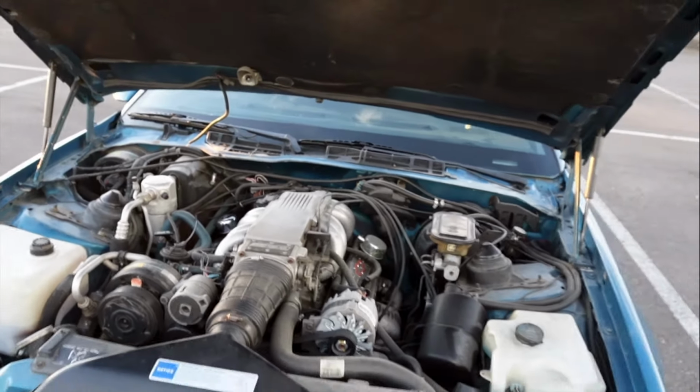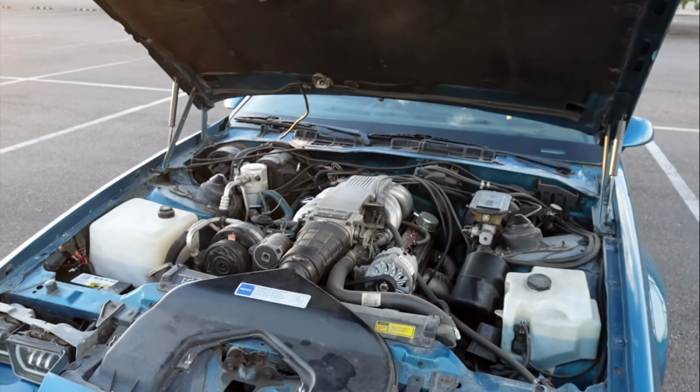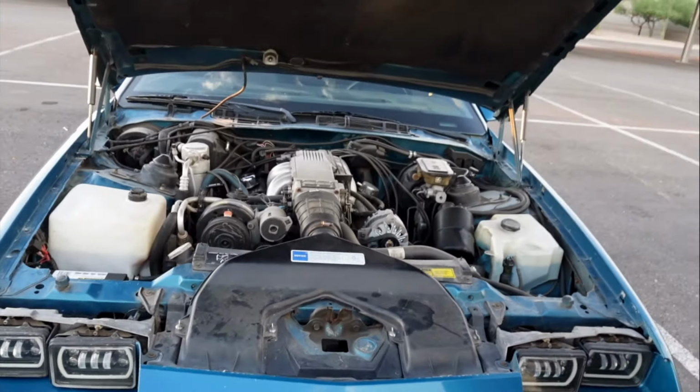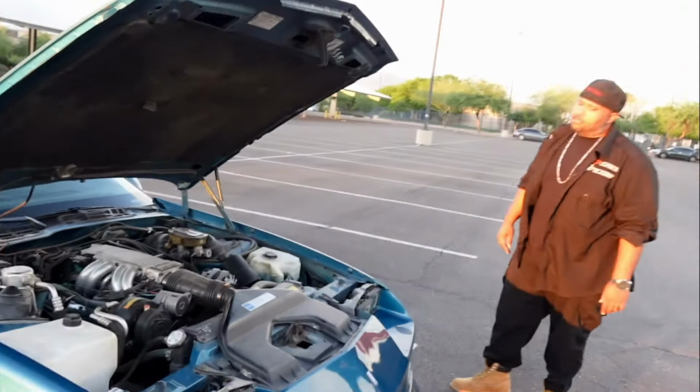Stage 3 cam, high duration. Not stock at all. And then just, you know, full exhaust all the way back. And is this a factory air box? Yeah, factory air box. Wow, okay. Yeah, it just works better. Good. And you say you had this for like 8 years?